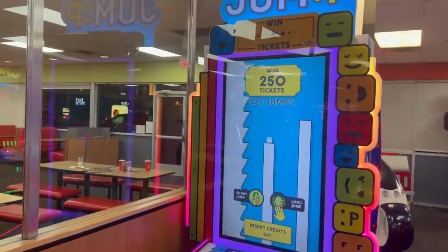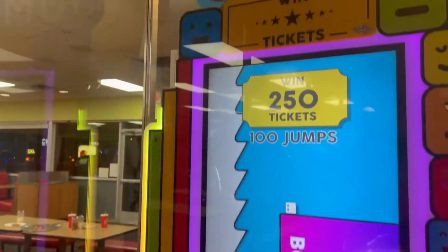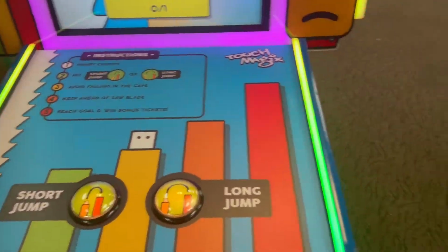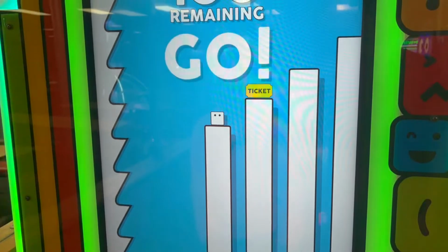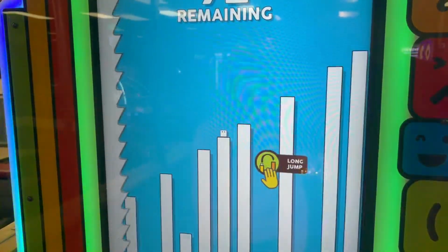I love this game. I've beaten it at other locations. Let's see how good it is here. And I picked up everything. But yeah, this is a small arcade, and we are going to go play some games. Ready? Go! All right, let's do Dicey Jump.